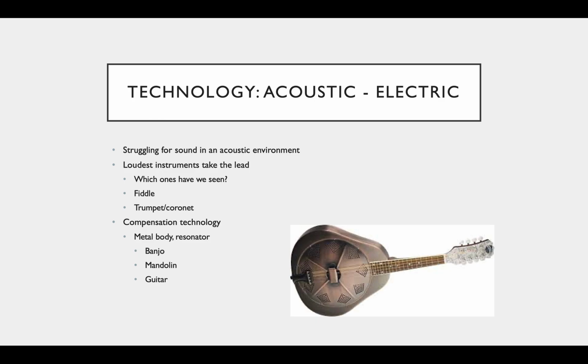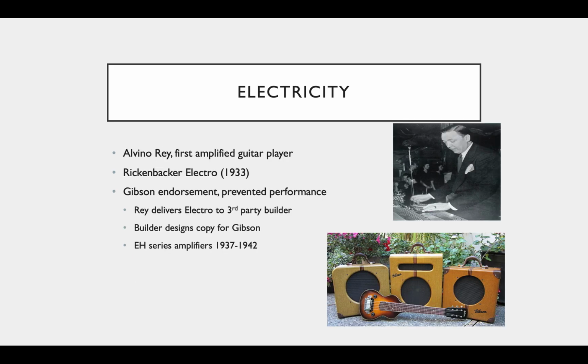So once again, this is leading us to what we'll look at next week, which is, of course, the incredible impact of the guitar changing from an accompaniment instrument that's struggling to find its place to a spotlight instrument. And of course, that's going to be done by virtue of electricity, and in particular, the electric guitar.